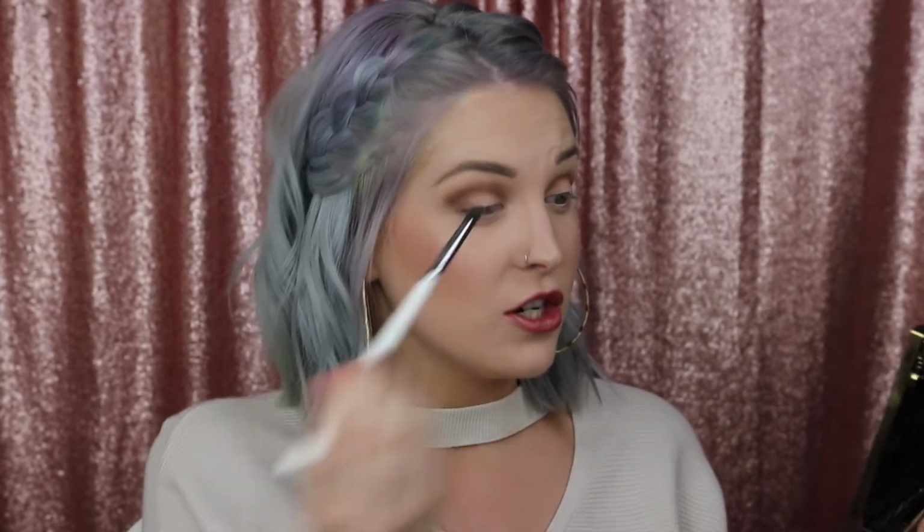And then I'm going to take the shader crease brush that I used for that transition shade, and I'm going to use it with the extra product still on it. I'm going to go through and blend it back and forth again and make sure that all of the colors sort of melt together.